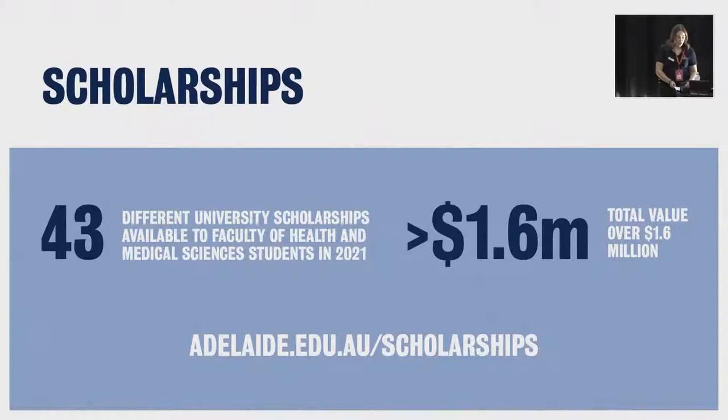The scholarships team at the University of Adelaide lists available scholarships for all prospective and currently enrolled students on their website. We encourage all students to take some time to visit the website and apply for any scholarships that you may be eligible for.